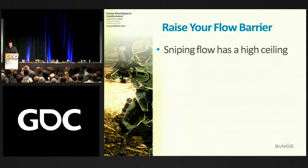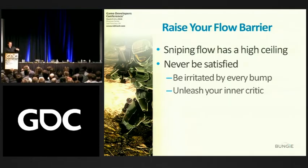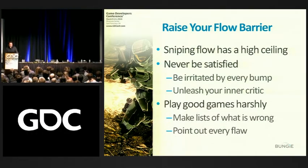On the other hand, sniping flow has a high ceiling, meaning that if you're really in the flow state, you can really get in the flow state. So you want to also raise your flow barrier. You want to never be satisfied. You want to get in a mood where you can get irritated with every single bump. You've got to unleash your inner critic. You take the best game to come out last year and you just rip it apart, point out every flaw, understand everything that's preventing you from reaching that maximum flow.